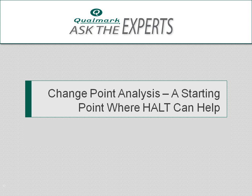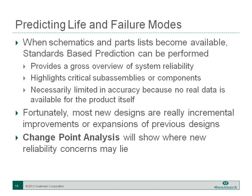The first point I want to talk about is change point analysis. For those of you that aren't familiar with the term, it's basically the idea that you rarely have a design that is completely new from the ground up. It is based on existing technologies, it's an improvement, it has added features, it has RoHS, it has some change that has been made. So change point analysis is the review of those changes.